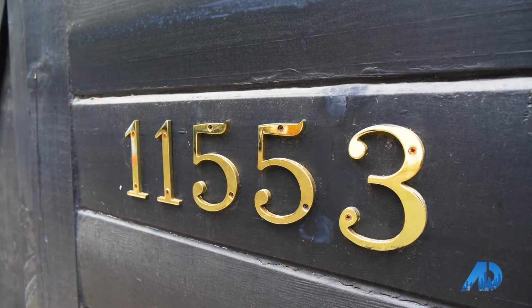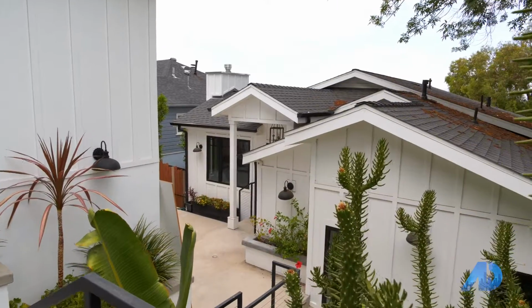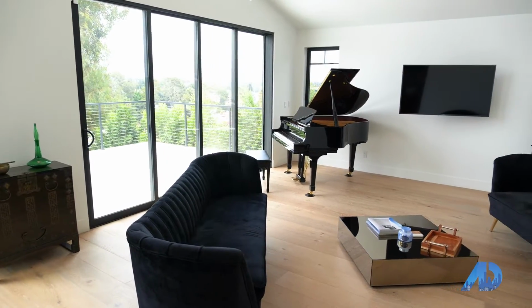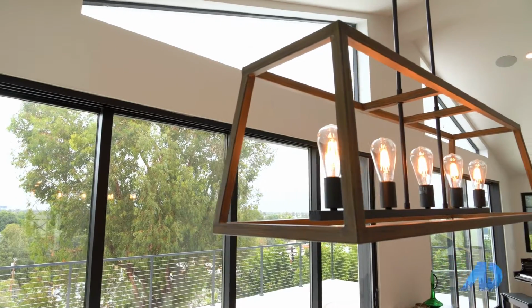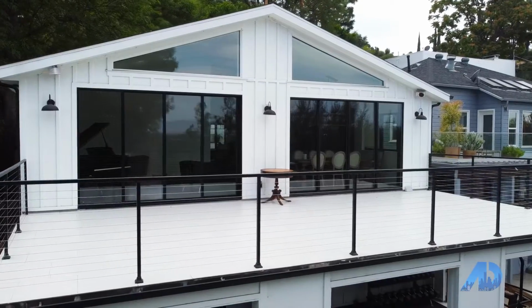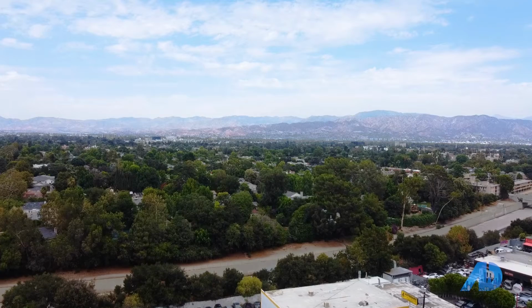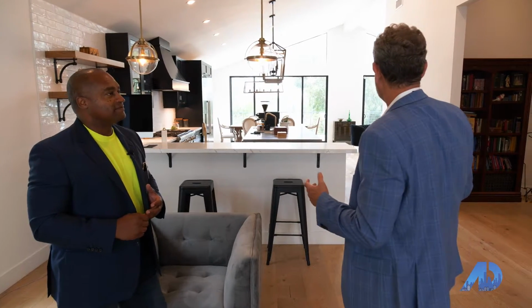What we have here is a newly built, reimagined palace in the sky of Studio City Hills. It's 3,490 square feet, rebuilt, the highest quality materials, spectacular views. You walk in, you get that bright, light, airy feeling, open floor plan. You can just see for miles, forever, from Studio City and the mountains above and below Mulholland all the way down to what looks like Sunland and that whole area in Glendale. It's a massive amount of wonderful views.